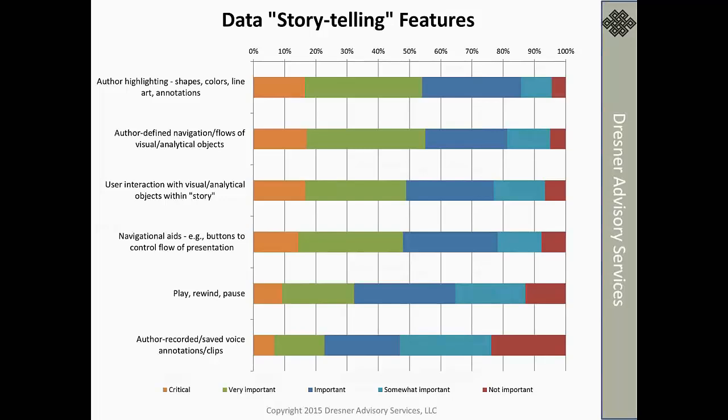So we asked about some key storytelling features that organizations want to see within their business intelligence tool. And what you see here is the top feature is being able to enable the author to highlight things, followed by defining the navigation of the information or the flow of the analytical objects, and that's followed by user interaction with objects in the story. And this is a really critical point.